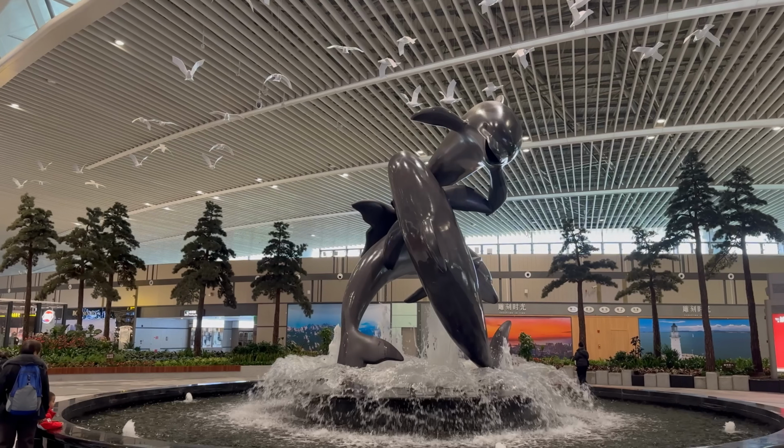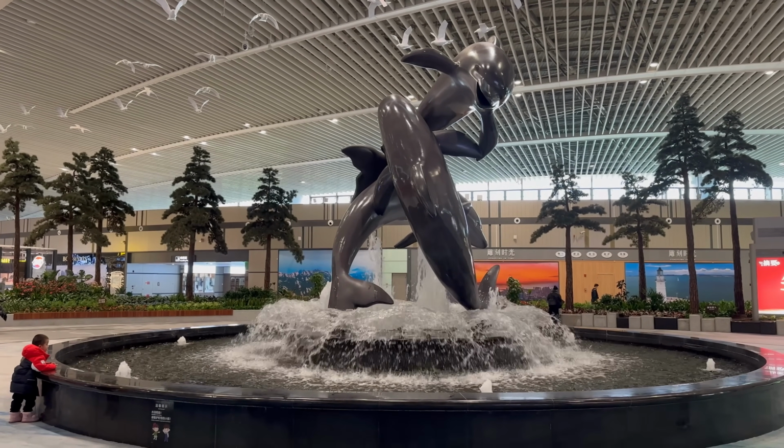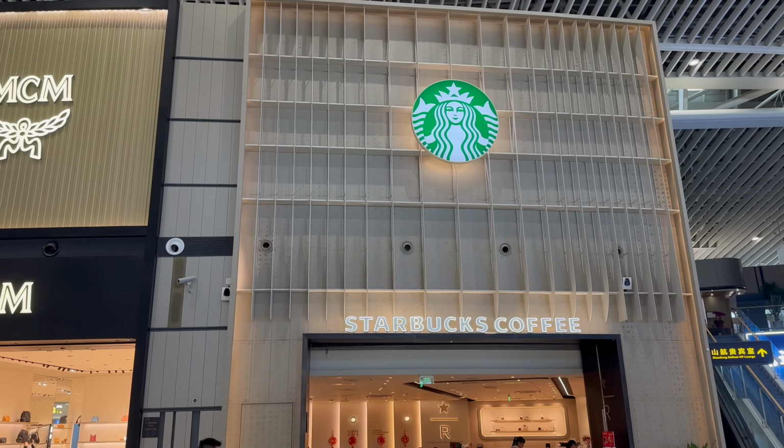Right after check-in, we headed straight for security. Not too bad today at all, about 10 minutes. Once you're in the airside, you'll see this beautiful water feature.